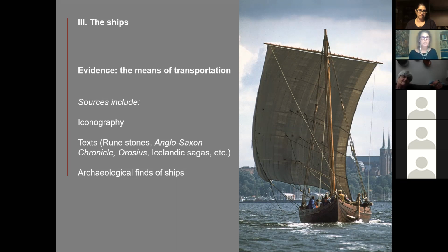And if we think about the sources pointing towards ships as the main form of transportation through waterways, rivers, and across oceans, we look at iconography, so lots of illustrations from graffiti to manuscript illuminations. We have some information and texts about these ships, so we have rune stones that mention them, but we also have exterior sources like the Anglo-Saxon Chronicle, the Old English Orosius, and we have Icelandic sagas. So a very famous one is the one of Snorri Snorrason, talking about these long ships like worms on waves across the North Atlantic.